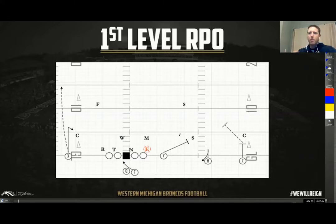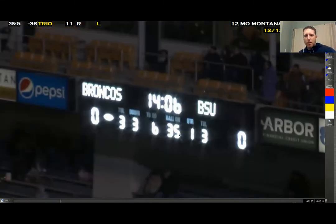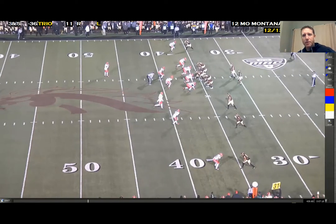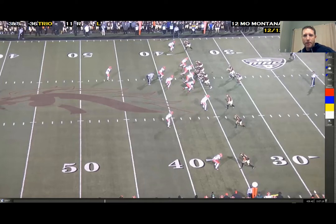Okay, so here's another thing we do. Instead of running a bubble to number 3, we run a now screen to number 2. Has been fruitful for us. You're going to see here a couple examples. Once again, it's the man coverage, 3 over 3, and now our quarterback's in a great position, and our running back's in a great position to run zone read into a 6-man box. We just got to read the end.